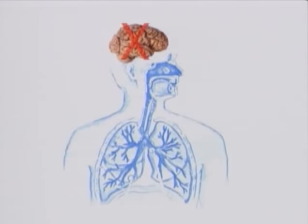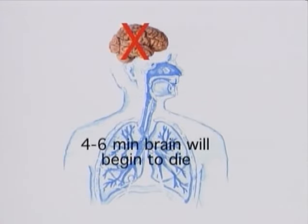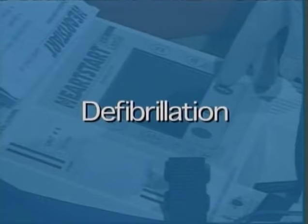And 1. A person in cardiac arrest requires CPR to provide oxygenated blood to the body. Without CPR, the brain dies within 4 to 6 minutes. Early CPR and defibrillation increases the chance of survival. Defibrillation.